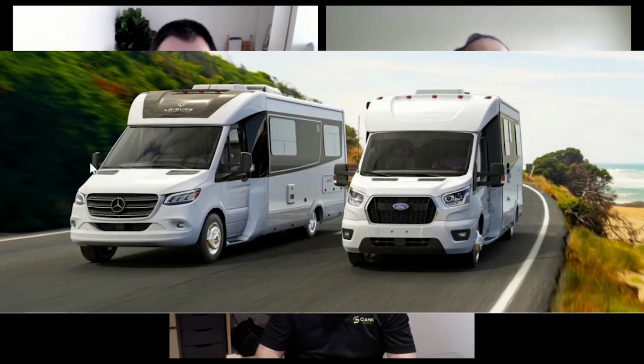To enter a new market category with only months before their biggest event of the year, the RVX Show, Dometic decided to use Crank Storyboard to support the development of their Interact control system for RVs. And they won first place at that show.